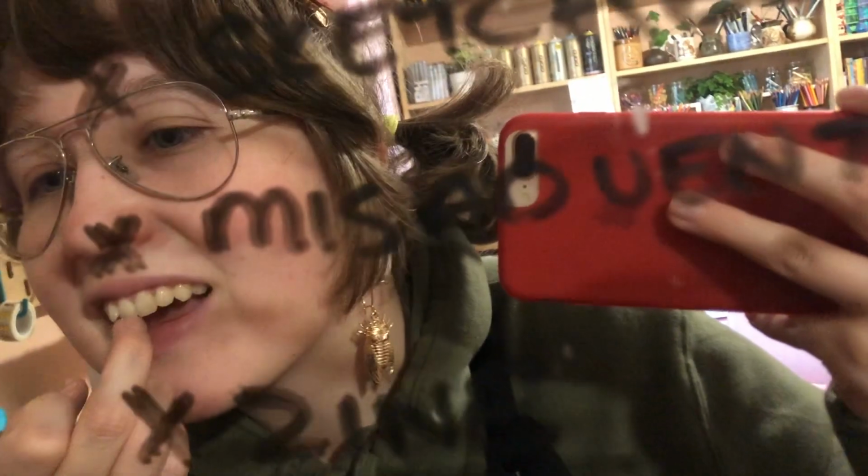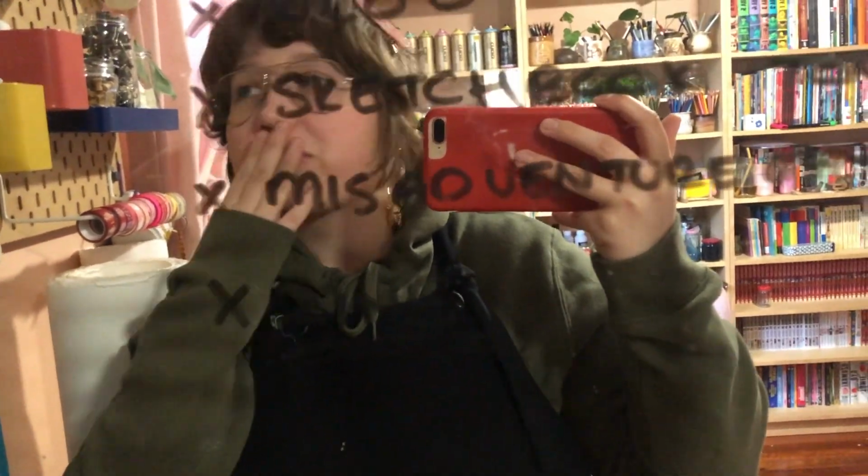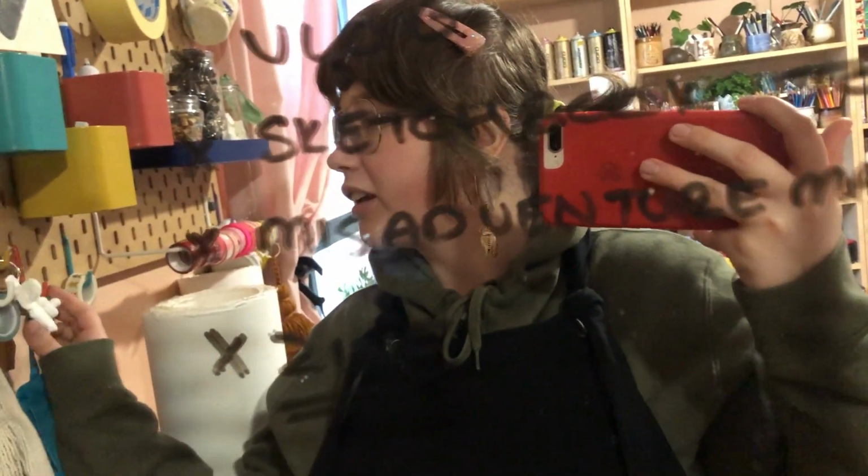And if it's even remotely, oh no. That chip in my tooth is just getting worse. I broke my tooth trying to open up a key ring.